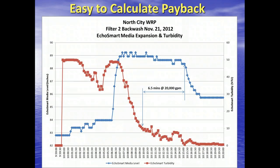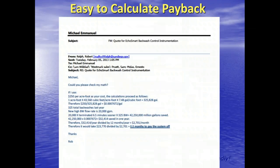This is a water reclamation facility out in San Diego. They figured they could save conservatively about 6.5 minutes of flow. This was one of the first ones where we realized the power of how easily these instruments could pay for themselves. The supervisor out there says, Michael, could you please check my math? There's not many instruments out there where you can get less than a 9-month payback period where it pays for itself.